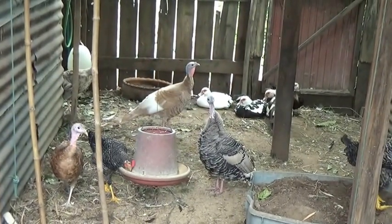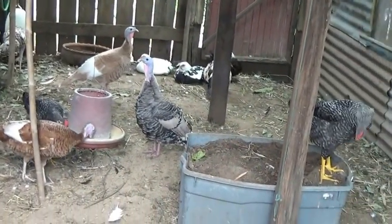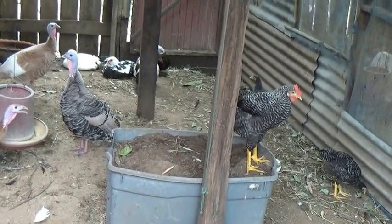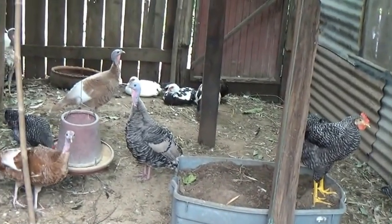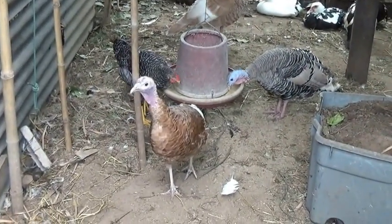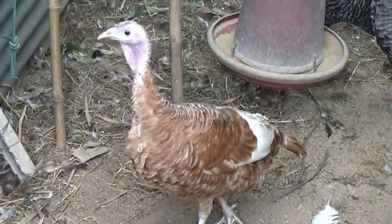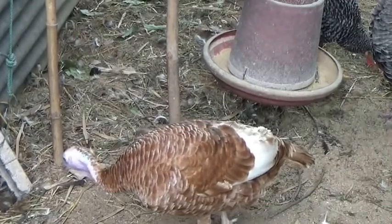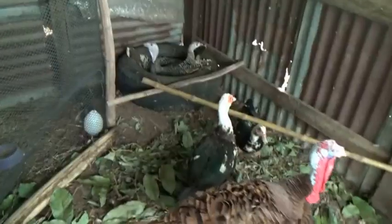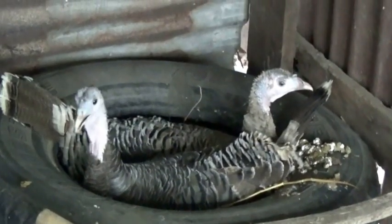Ducks, turkeys, and chickens all living together. Check out this box. Turkey toilet. Looks like it needs to be cleaned out. What are you looking for, huh? What are you looking for? Look at that. Two-headed turkey in a tire.